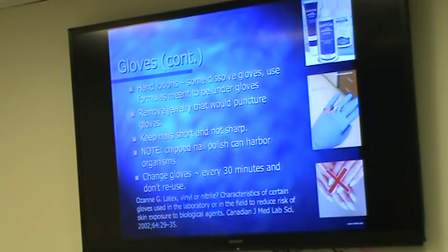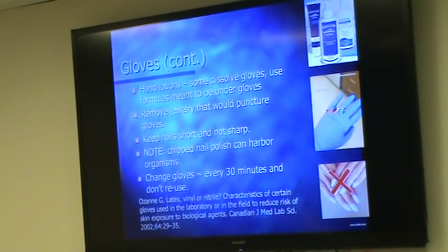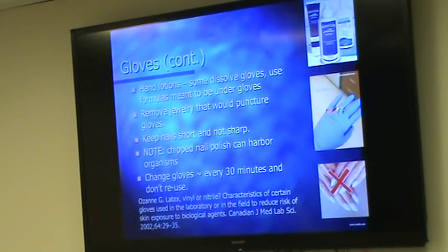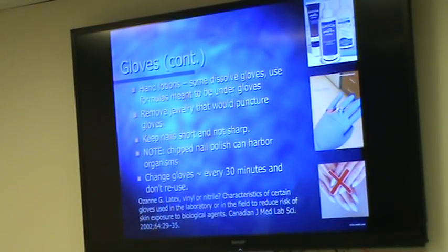In addition to penetrating the glove, it also, even with hand washing, tends to harbor hazards and microorganisms. And it just sort of makes sense. If you're washing your hands, the stuff that's underneath your rings and around your rings probably doesn't get as clean as just your plain old skin does. So from that standpoint as well, just keeping that jewelry off your hands is a really good idea.